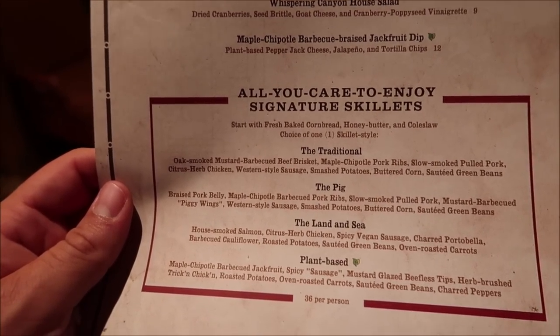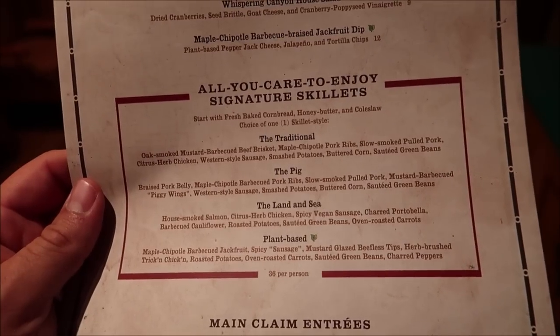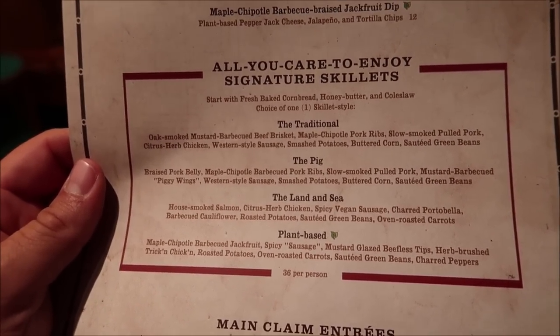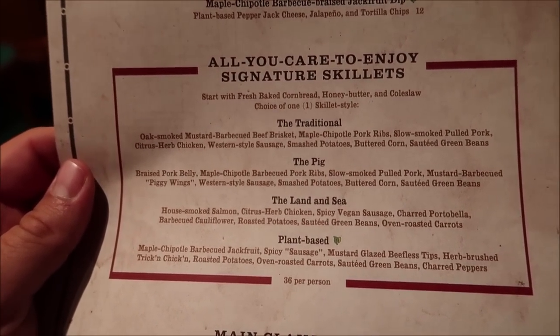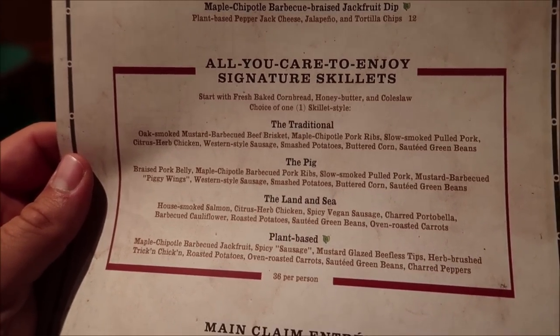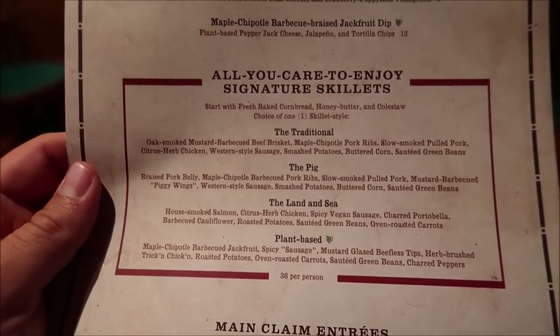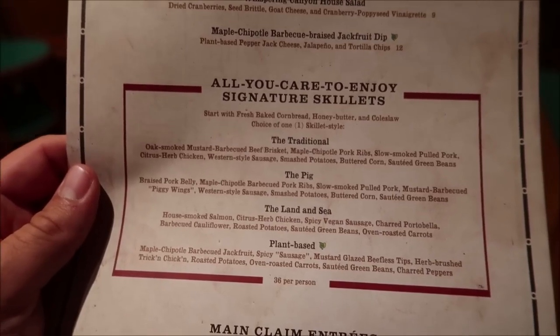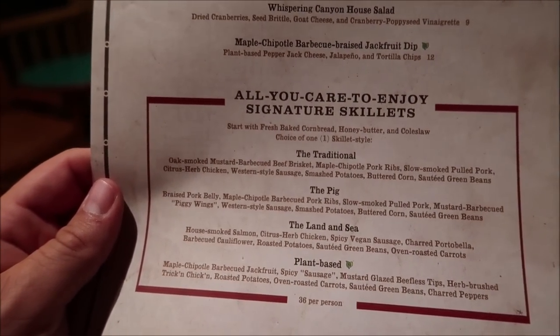They're most famously known for their all you care to enjoy signature skillets. It's $36 per person and it comes with a fresh baked cornbread, and then you get to pick your skillet: the traditional, the pig, the land and sea, and the plant based, and they all have different offerings and it's all you care to enjoy. So I'm sure we're just gonna order every single skillet and try everything.